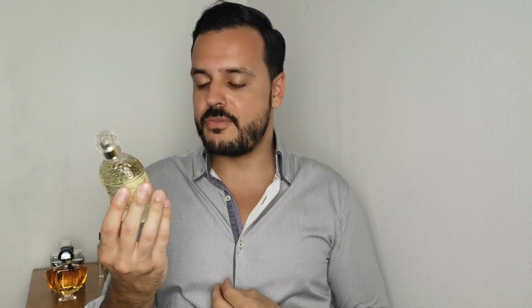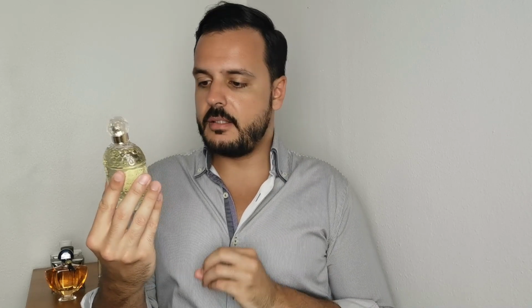And this was heavily reformulated. I truly believe that when this was first released, my god, I would love to try that version actually. Jicky, it's quite masculine in my opinion, although all three fragrances are very unisex in my opinion. Après leans a bit more feminine. I think Vol de Nuit is the most unisex. I think man or woman can pull this one off. Jicky leans a bit more to the masculine side, but nonetheless, they are all unisex. Of course, man or woman can use any of these three fragrances with no problem.